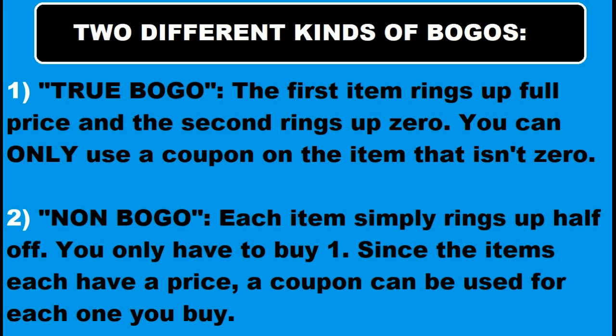Now, a lot of other stores are a non-BOGO store, which is where it will ring up just half off. You only have to buy one. You don't even have to buy two if you don't want to. So that's really simple and easier, but each store is different, so check with your store and do a price check and you'll know. So let's dive right in.